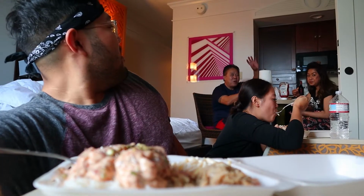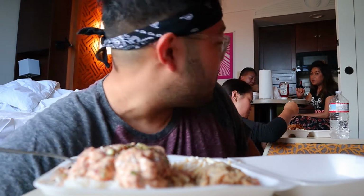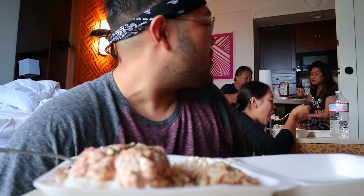Sarah's parents are behind us. Say hi. Hello. Aloha. They're eating a little bit of Hawaiian barbecue. Sarah's dad got some short rib, and Sarah's mom got some fries. And a Loco Moco is over there too. But today we have a Braedon two entree plate.